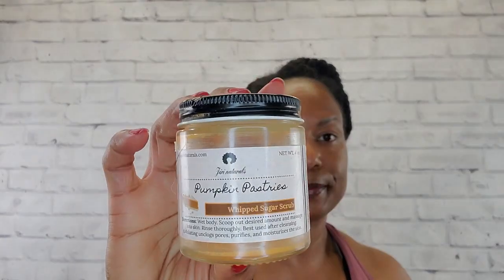That part I definitely agree with. You can see such a huge, instant difference between where it is and maybe an area where it's not. I love how it goes on so well. And because it starts out as a cream and turns into oil, it goes so far. Once it turns into oil, you get more spreadability out of it. I've had that forever. Here's Vera Naturals Pumpkin Pastries Whipped Sugar Scrub.